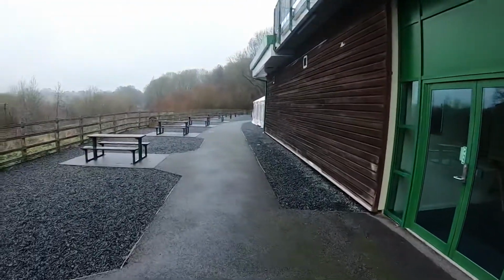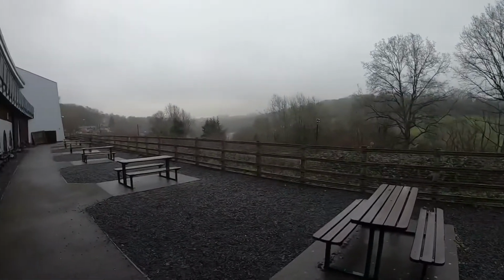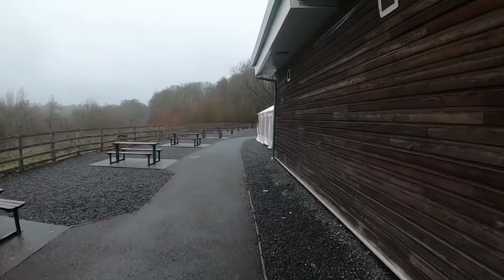And that is pretty much everything here at the engine house, with a very nice view as well. But it's cold, so I'm going back inside. Okay, so just finished looking around the engine house. Not a lot has changed really since the last time I went in there, apart from all of the Christmas stuff, which is now there.